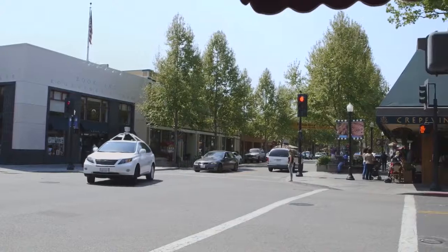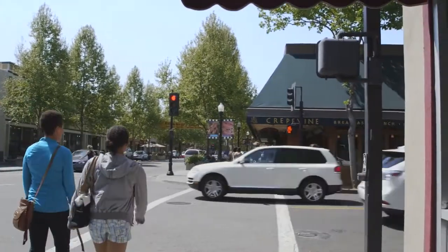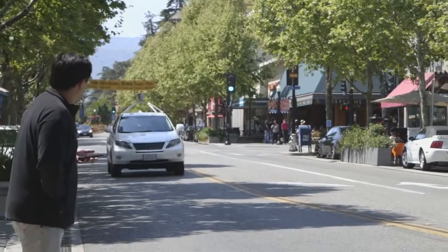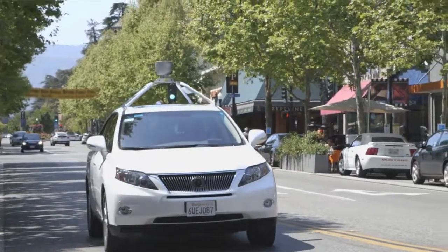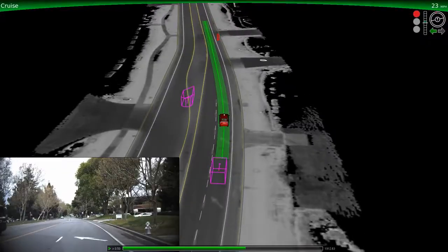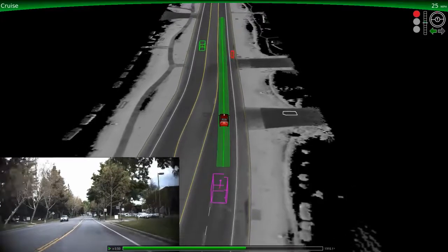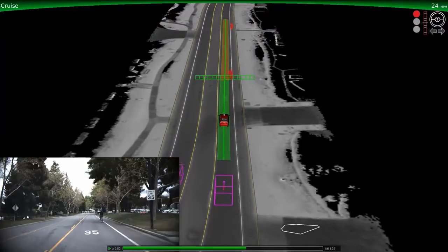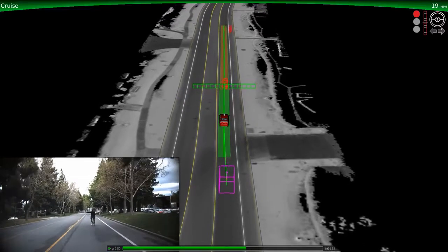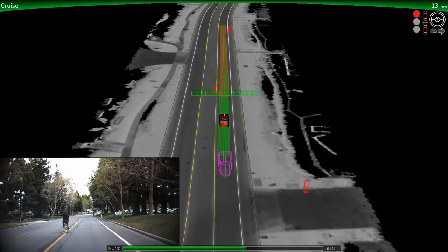And think about the complexity here. People look different, cars have different shapes and sizes, yet despite these nuances, the software needs to classify these objects appropriately based on factors like their shape, movement pattern, or location. For example, if there's a cyclist in the bike lane, the vehicle understands that this is a cyclist, not another object like a car or a pedestrian, so the cyclist appears as a red box on the safety driver's laptop. And the software can also detect the cyclist's hand signal and yield to them appropriately.